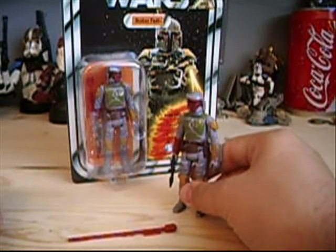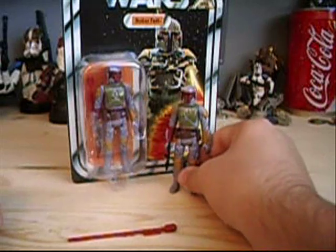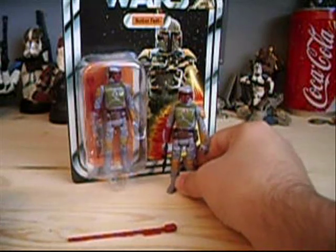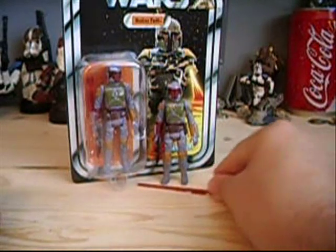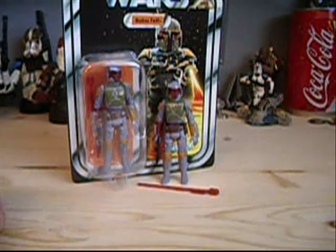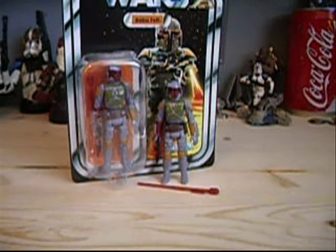Anyways, that's pretty much it for this review. I'll give this guy a 5 out of 5. People have been waiting for him for over 30 years, which is really cool. They finally got it back out there again, and even putting it in the original packaging is just great. It's a really awesome, really cool figure. I believe every Star Wars collector and fan should have this in their collection, or just period, you should have it. It's a really cool collector item.